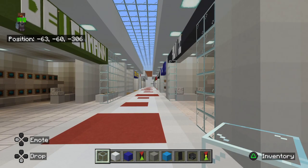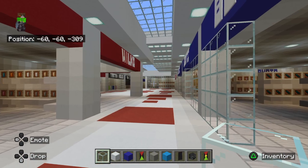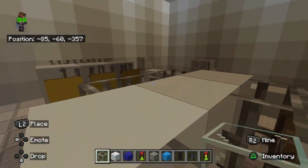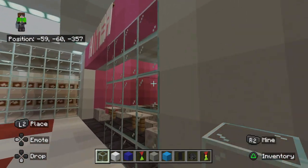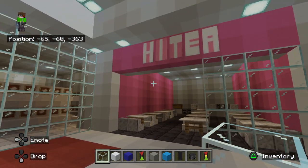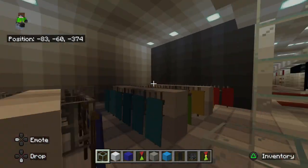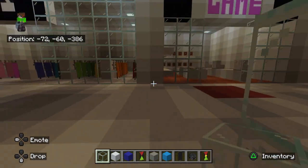Now, oh my god, we are going the complete wrong way. Tartan House, pretty cool. Bathrooms, duh. Now I'm saying it for bathrooms. Now we've got High Tea. And Summers, Clinton Cards.